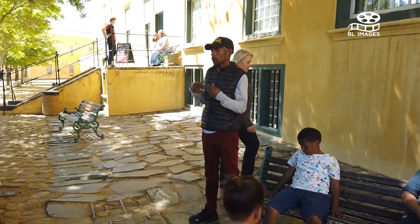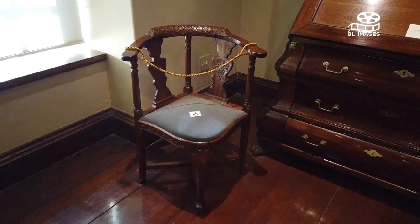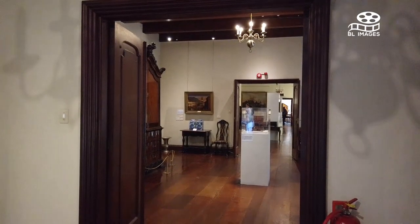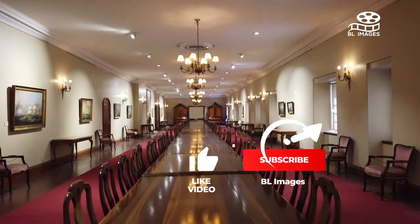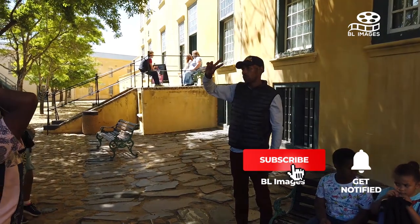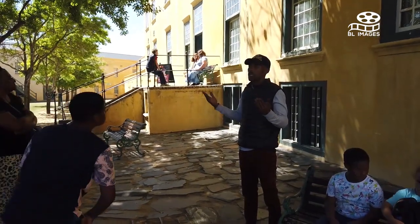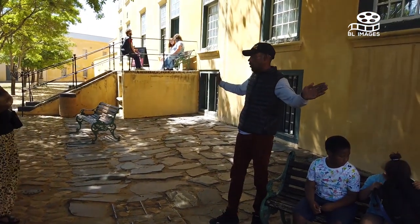So today, the castle is a provincial monument with museums. So to my left was the governor's house, and there's a collection of artwork, paintings from the 1700s. On top is the long table that seats over 100 people. To the right, Secunda, which is the second in command, or the vice governor. But it is more like a house museum. This gives you an idea of how people lived. So after the tour, you can also visit these two museums.